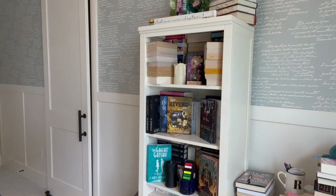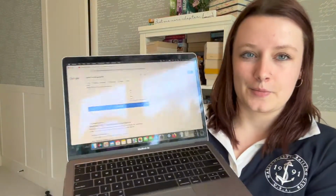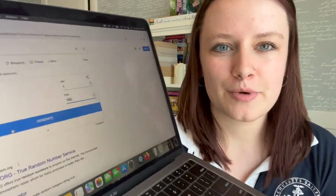So let me adjust the camera a little bit more so I'm not standing awkwardly. Okay, this is much better. Okay, so dun dun dun dun. I have my random number generator pulled up on my computer. Got the number 165 plugged in, and I'm kind of scared. I hope it's a smaller number so I can read some romance, but we'll see what happens.